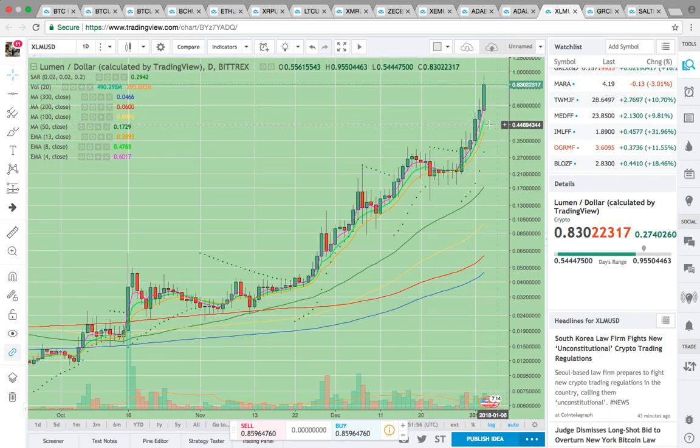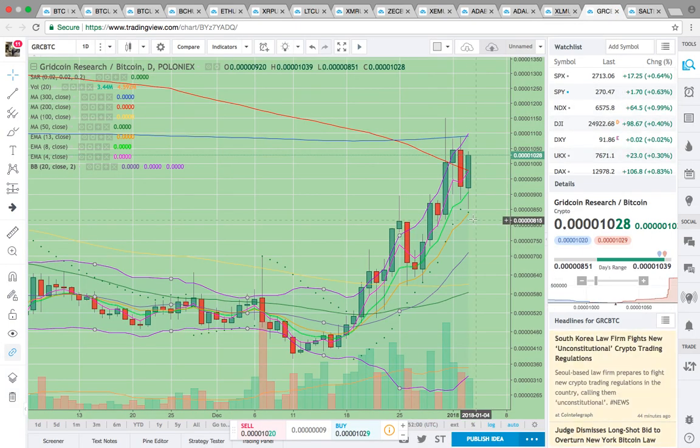Just keep in mind, nothing goes straight up. There will be ebbs and flows along the way. Okay, let's look at Gridcoin. Gridcoin is making a really sweet move as well.